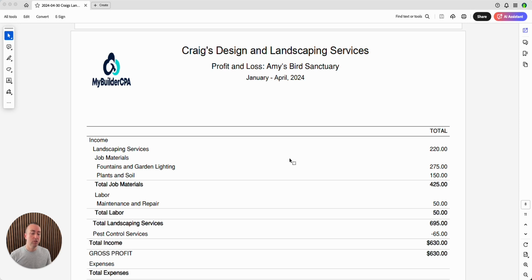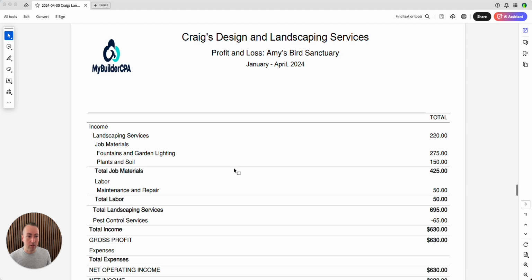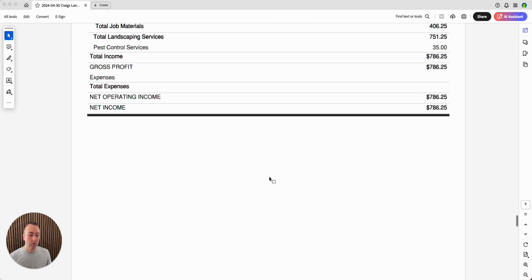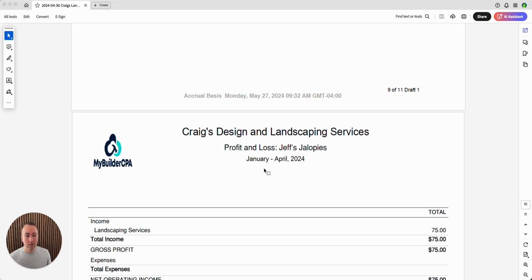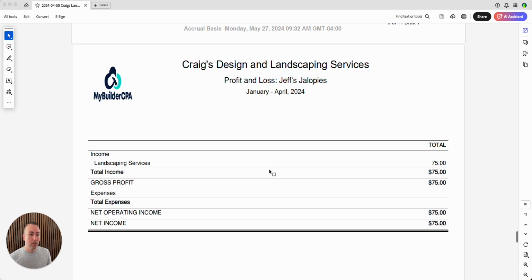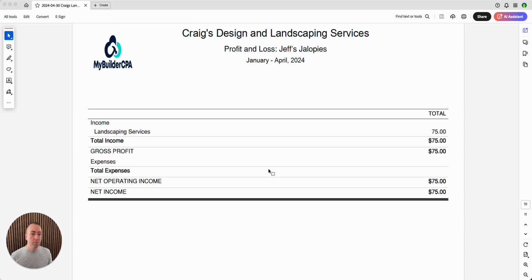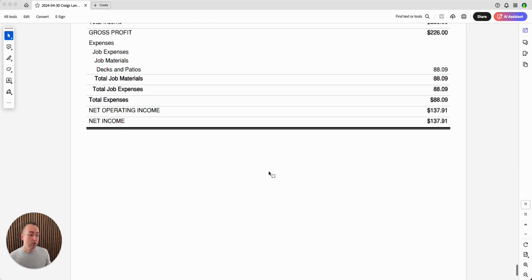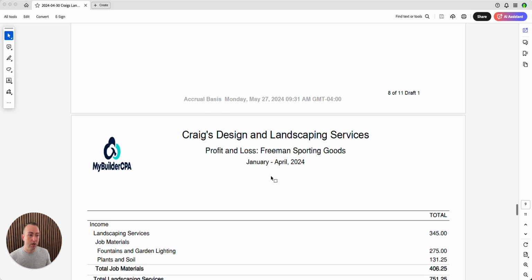And then we get into some of the job P&Ls. This is just a sample here. One of the customers of Craig's Design and Landscaping is Amy's Bird Sanctuary, and here's a dedicated profit and loss statement for that job. The remaining pages are just more dedicated profit and loss reports for those individual jobs. If you've been inside QuickBooks Online and working with the P&L by customer or the P&L by client there, you'll know that it's one big P&L with a lot of different columns. While that report can be useful, sometimes it gives us a little bit more space to think if we have one page for each and every job. On the flip side, this can make this report really long if you have a lot of jobs. So we just have to use our best judgment and look for input from you.